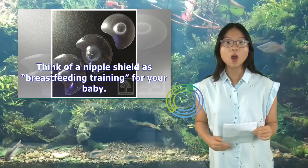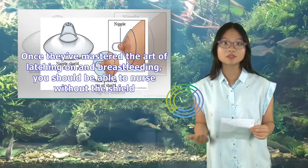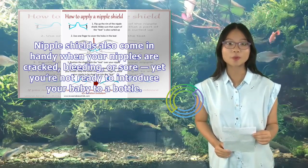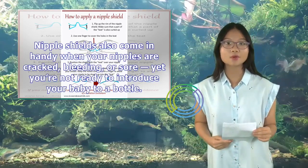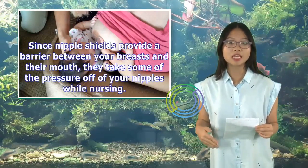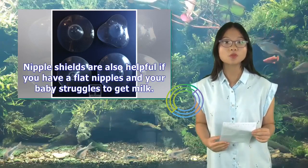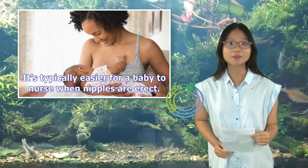Think of a nipple shield as breastfeeding training for your baby. Once they've mastered the art of latching on and breastfeeding, you should be able to nurse without the shield. Nipple shields also come in handy when your nipples are cracked, bleeding, or sore, yet you're not ready to introduce your baby to a bottle. Since nipple shields provide a barrier between your breasts and their mouth, they take some of the pressure off of your nipples while nursing. Nipple shields are also helpful if you have flat nipples and your baby struggles to get milk. It's typically easier for a baby to nurse when nipples are erect.